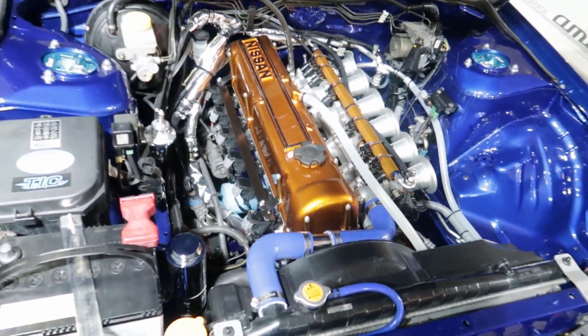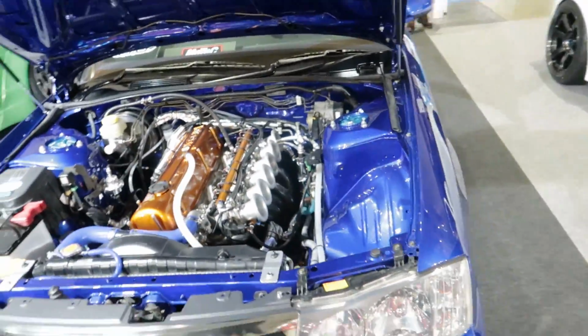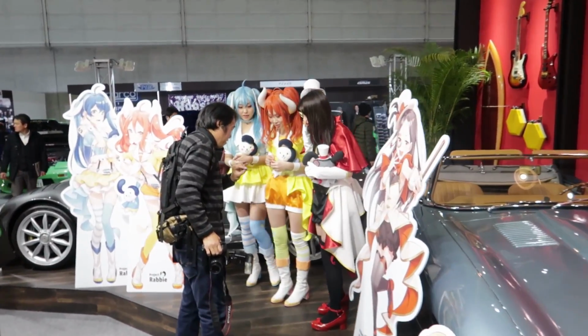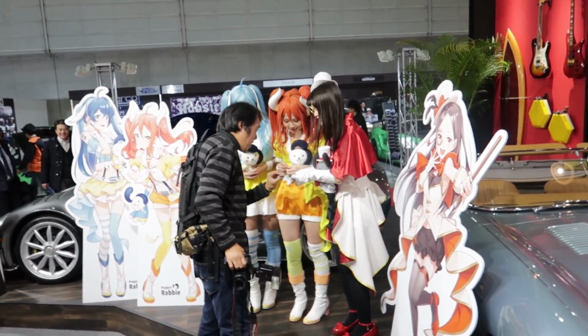That's baller. That is so cool. I love it when people put these old motors in new cars like this. So cool. You know, I'm a simple guy. I see cosplay and I want to film.